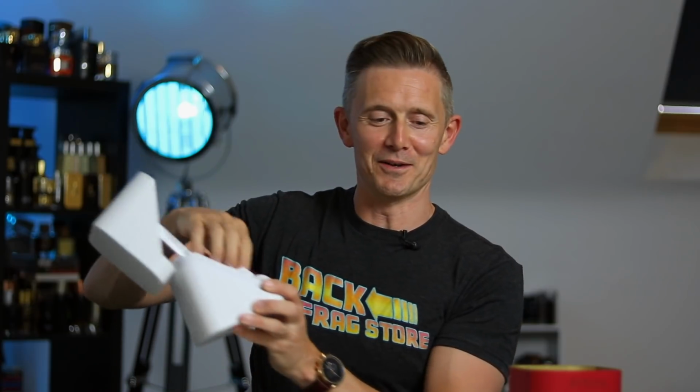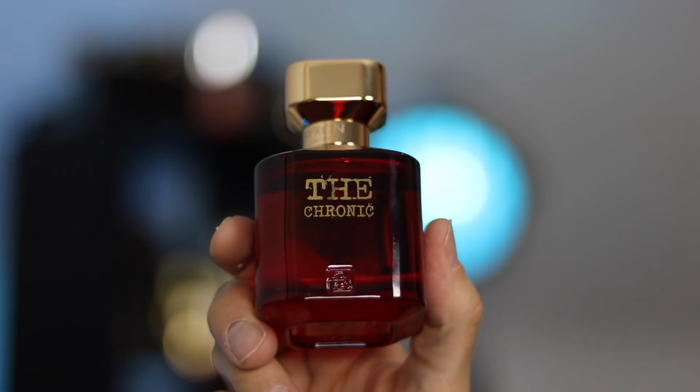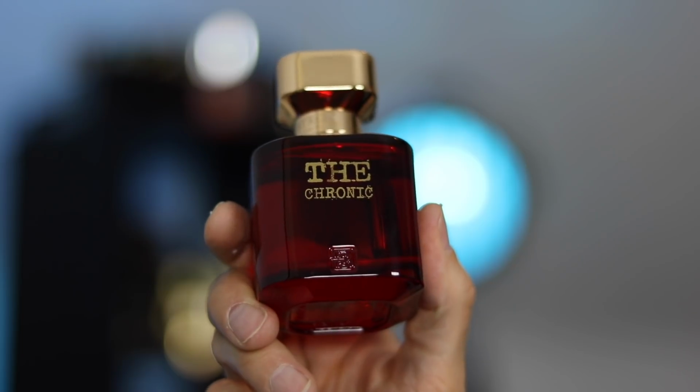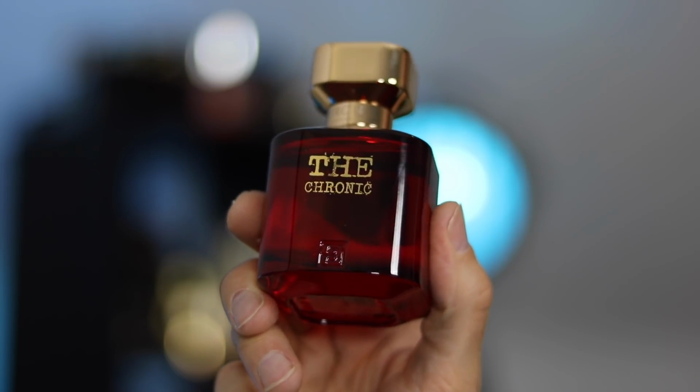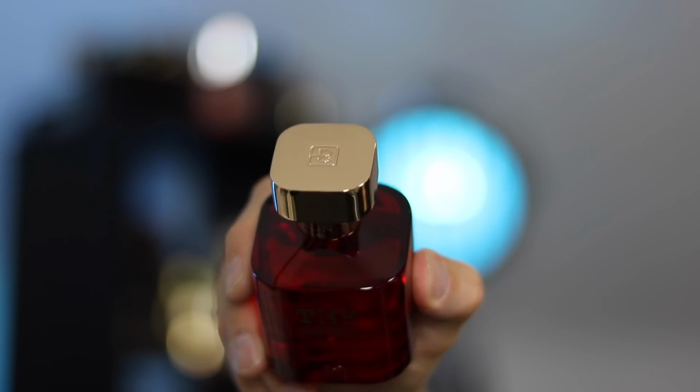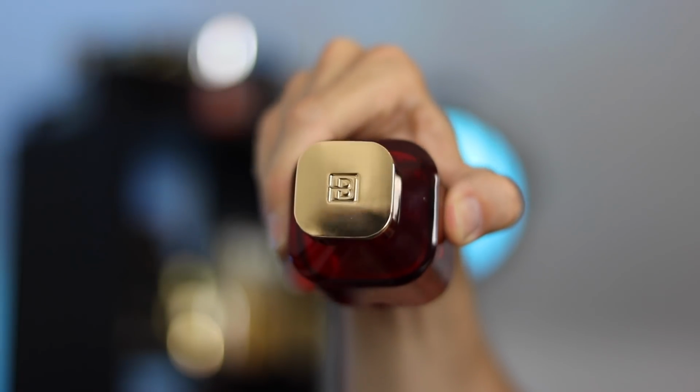Love it. I mean, that's presentation, right? That is beautiful. Let's get the bottle out of here. It doesn't really get any better than that in terms of presentation. I think that's stunning. We have the red glass and the name of the fragrance is printed on the front. We have actually embossed into the glass itself a bee, which is the logo for Byron. Also, we have engraved into the neck of the cap here, Byron Parfums, and then also again the logo of Byron is there on the top of the cap.